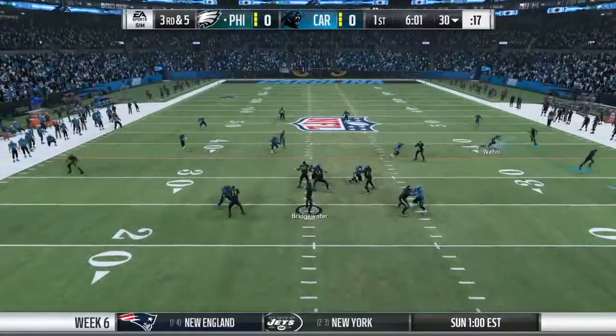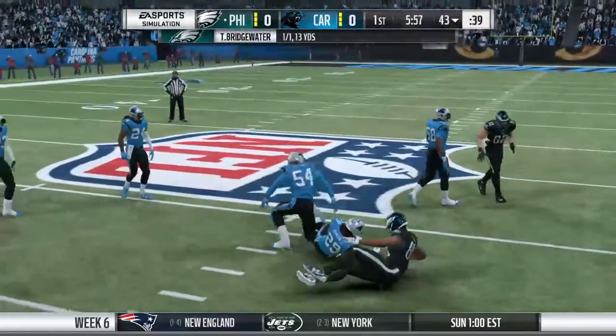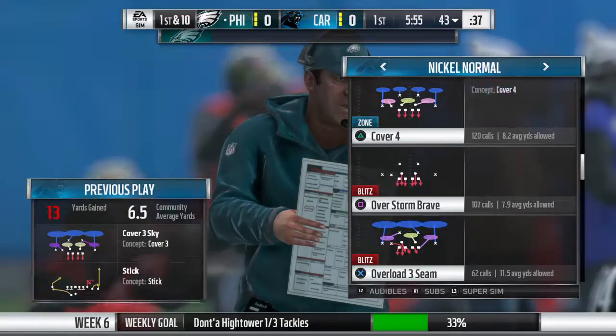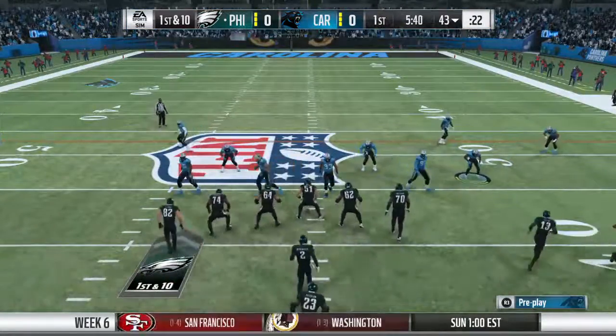From the gun, Bridgewater. But he will have a man, Demaryius Thomas. And he's taken down at the 43, but not before picking up the first. They give him 13 yards there on the play and a fresh set of downs.